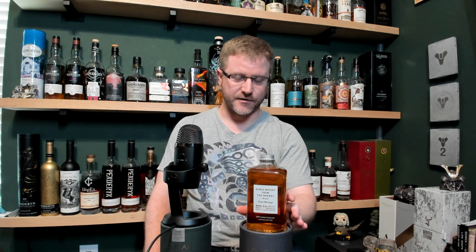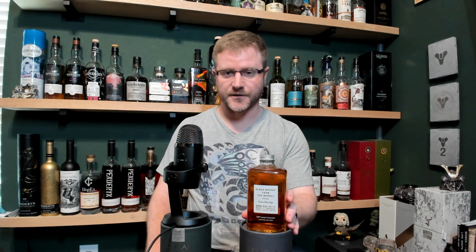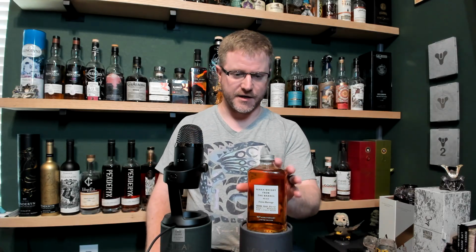So today, we got a fun one. We're catapulting over to Japan for Nikka Whiskey from the Barrel Extra Marriage. I've had the regular Nikka from the Barrel, and I actually have it over here. I'm going to do a comparison with this one in a minute. But I found this one at my local shop. It is a 500 milliliter bottle, which is a little bit smaller than the regular one.